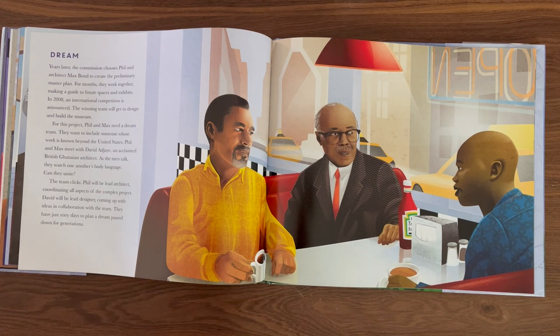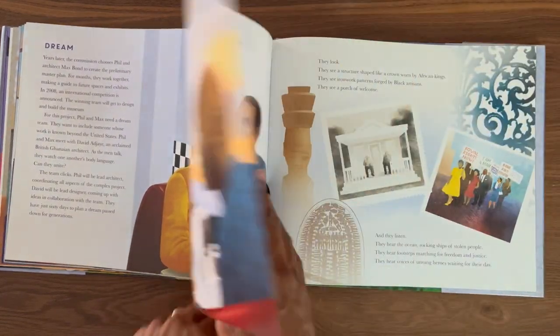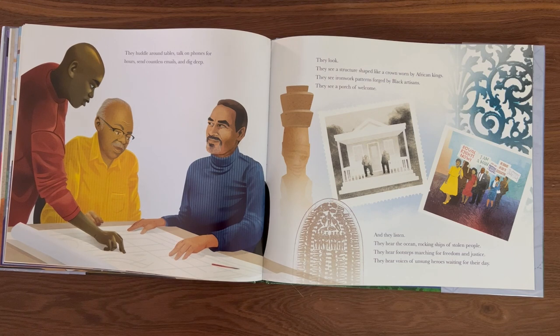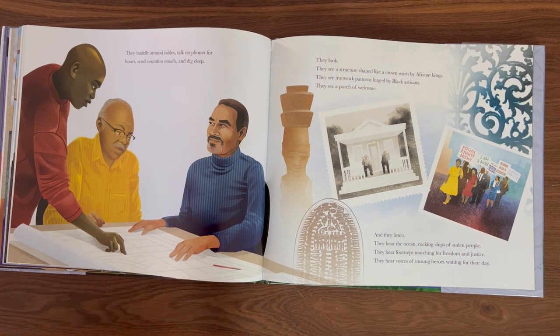Phil will be lead architect, coordinating all aspects of the complex project. David will be lead designer, coming up with ideas in collaboration with the team. They have just 60 days to plan a dream passed down for generations. They huddle around tables, talk on phones for hours, send countless emails, and dig deep.